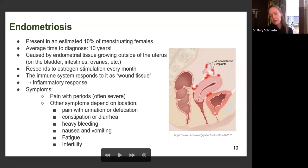So the symptoms that will tell you whether or not you have endometriosis are if you have really severe pain with periods. This is like an 8 or 9 out of 10 in severe cases. And often many women will miss work or have to be in bed for days on end at the start of their cycle. Other symptoms, again, depend on the location of those endometrial pockets. And that can cause pain with urination or with defecation, can cause changes in your bowel movements like constipation or diarrhea. You'll often see really heavy menstrual bleeding, and then nausea and vomiting during your menses, as well as fatigue. And then because these lesions can often cause scarring and additional issues within the uterus, it often leads to infertility.